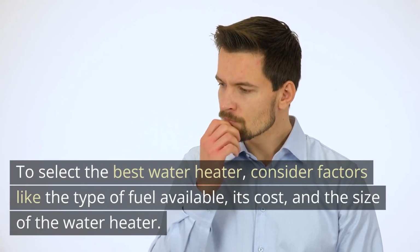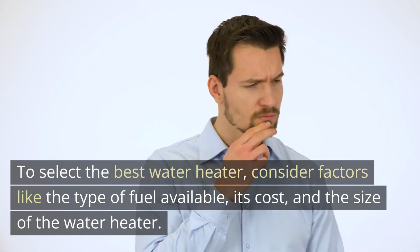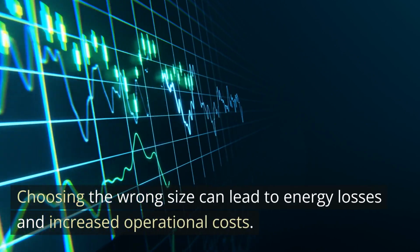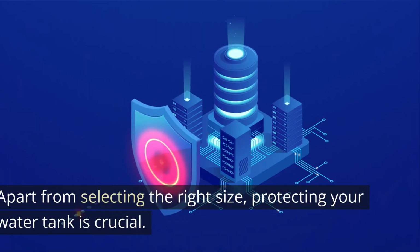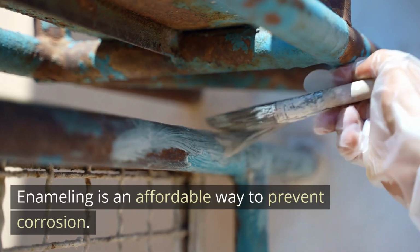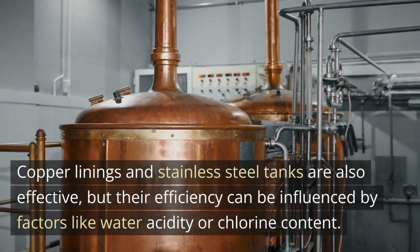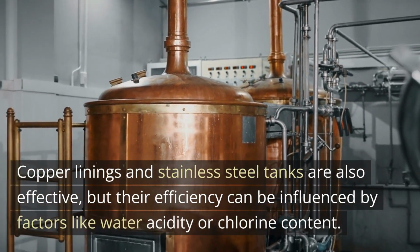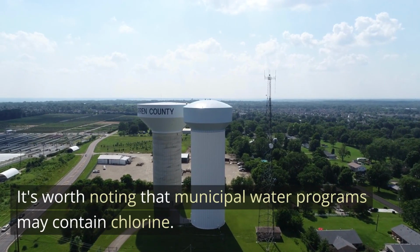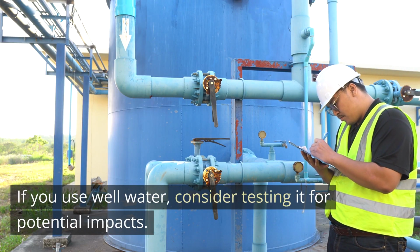To select the best water heater, consider factors like the type of fuel available, its cost, and the size of the water heater. Choosing the wrong size can lead to energy losses and increased operational costs. Apart from selecting the right size, protecting your water tank is crucial. Enameling is an affordable way to prevent corrosion. Copper linings and stainless steel tanks are also effective, but their efficiency can be influenced by factors like water acidity or chlorine content. It's worth noting that municipal water programs may contain chlorine. If you use well water, consider testing it for potential impacts.